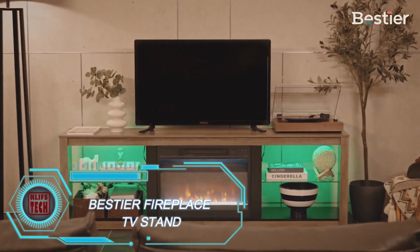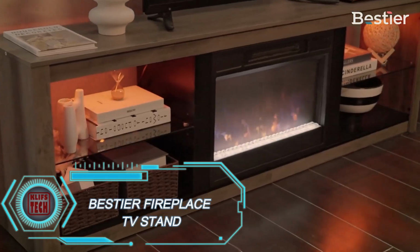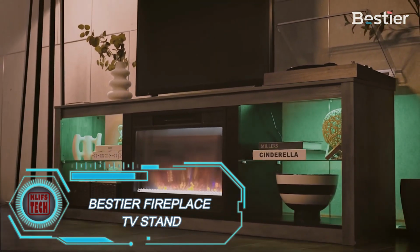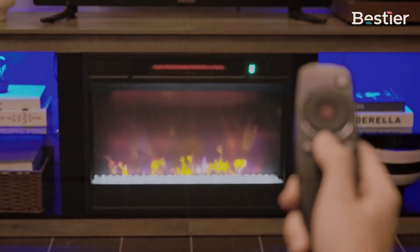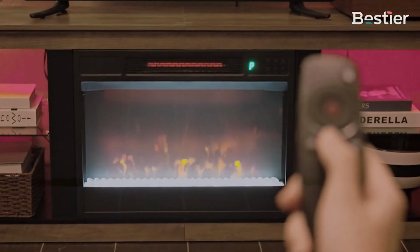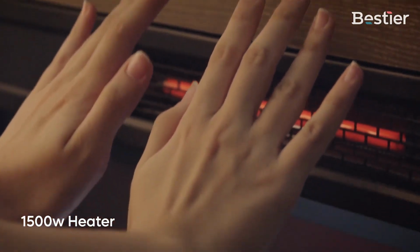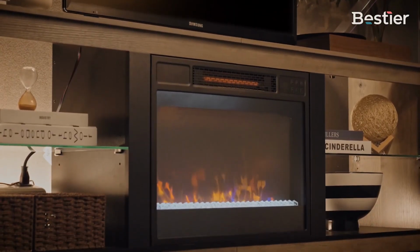The BESTIER fireplace TV stand is more than just a place for your TV. It's also a cozy fireplace. While it doesn't have a real flame, it does let you adjust the temperature from 17 degrees Celsius to 33 degrees Celsius with just a few touches. You can even customize the flame's color and speed to set the perfect mood.